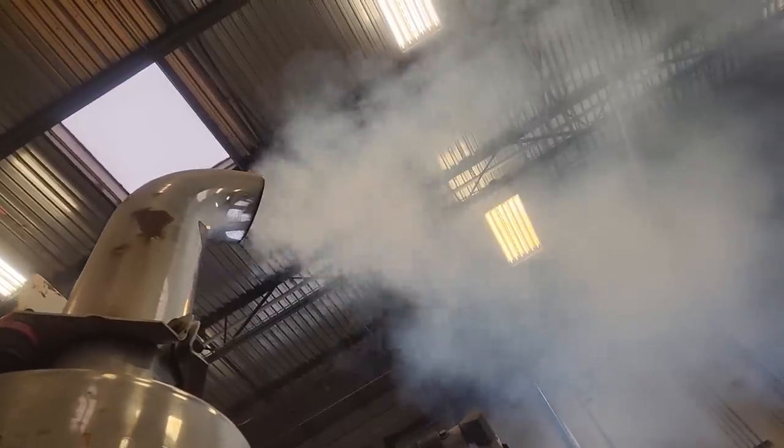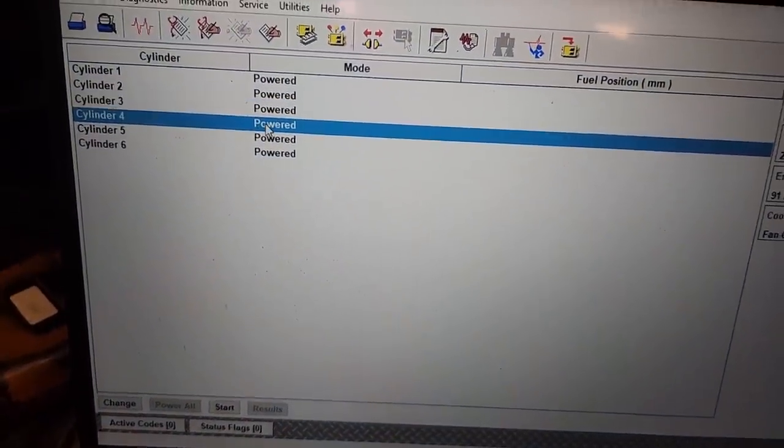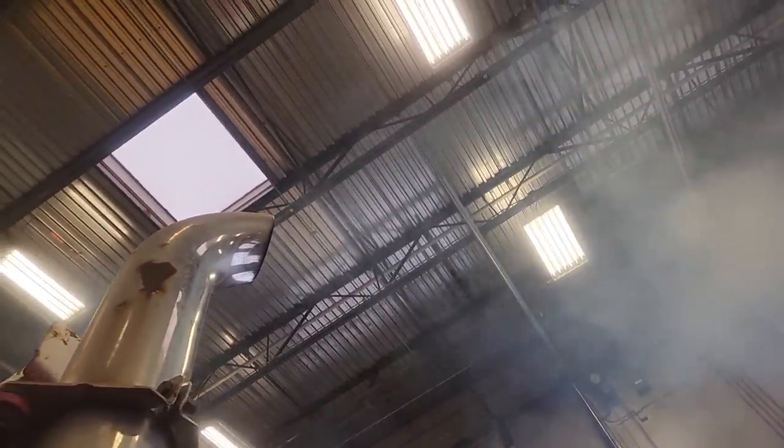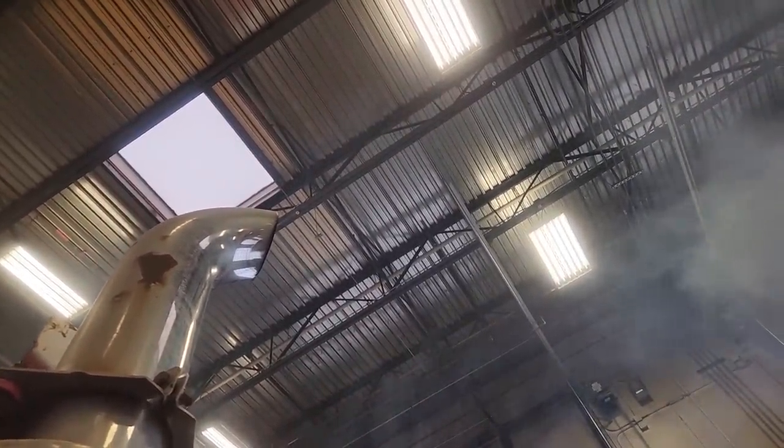Does not seem to have gone away. I'd say it almost looks worse. So we're gonna cut three back in, and then we're gonna cut out four. Remember, four has number three's injector. So if the smoke goes away, you know it's not the injector, you know it's the cylinder. Look at that. Immediately goes away.